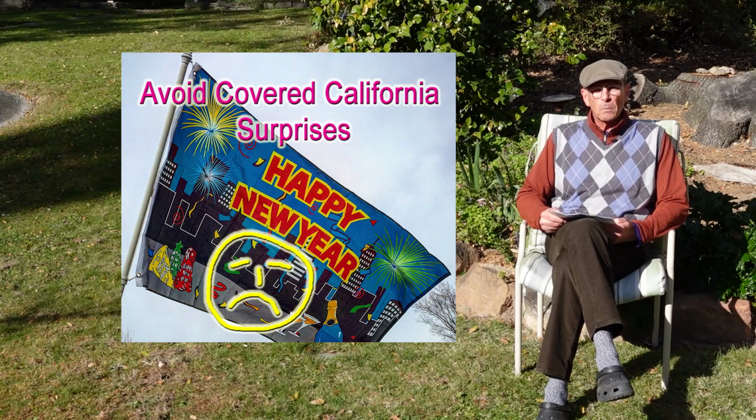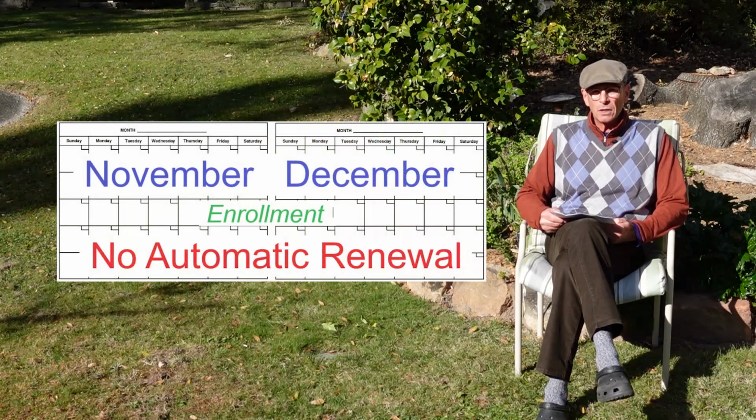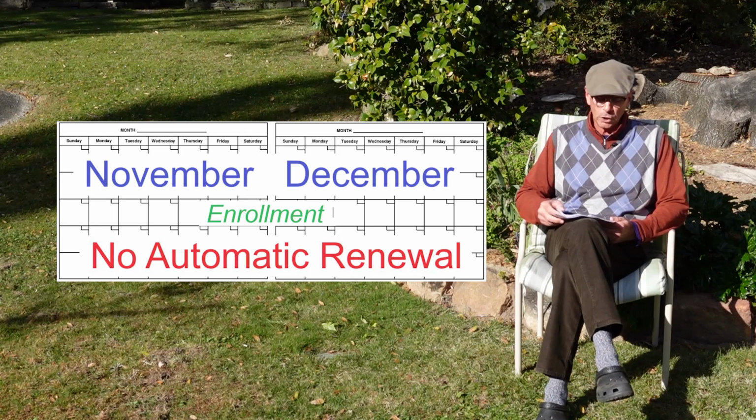For instance, people who enrolled into Covered California with an effective date of November and December will not have their accounts passively renewed or automatically renewed for the new year. It appears that Covered California sets up that passive renewal sometime in September with those existing accounts. So if you applied in October, you may not be automatically renewed, from my experience.